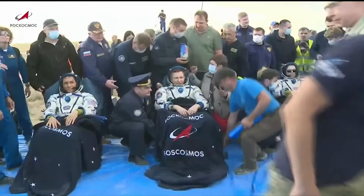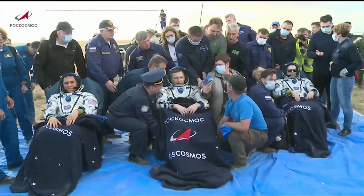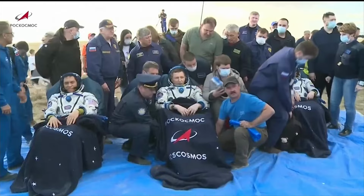Rubio boarding a NASA jet to fly back to Houston. Prokopyev and Patelin boarding a Gagarin Cosmonaut Training Center aircraft to fly back to their home base, their training base at Star City, Russia.